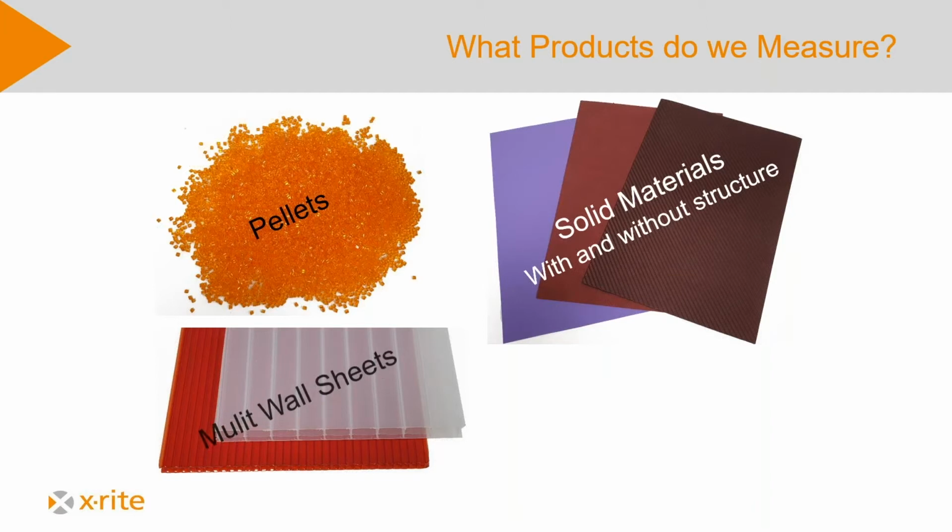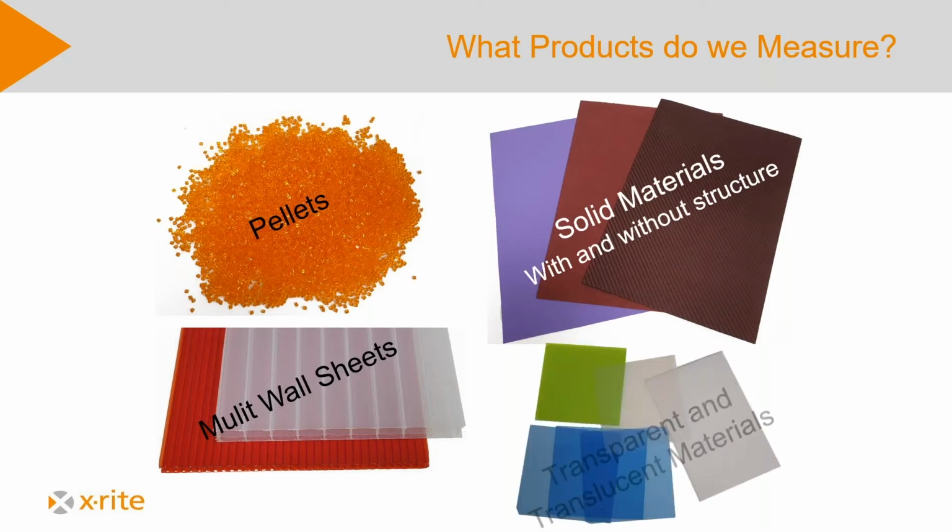If you look at these products, these multi-wall sheets, it's very difficult even to measure them in the laboratory because you have sometimes these walls in between which give a different viewing or a different looking at the sheet. It's difficult to measure it in the laboratory. We can imagine it's even more difficult to measure it on the machine, but I will show you a solution how this can also be done. And last but not least, of course, we can also measure any kind of transparent or translucent materials.